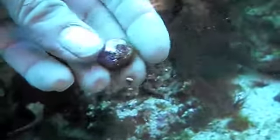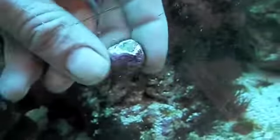Like this here is an astrea. Right there. They're a member of the top snail family. This here is a margarita. It's more rounded. This here is... yeah, it was these ones. It must be the astrea then. That there is a turbo grazer.